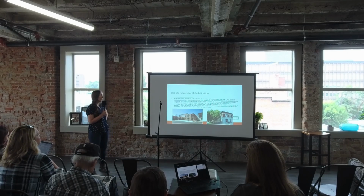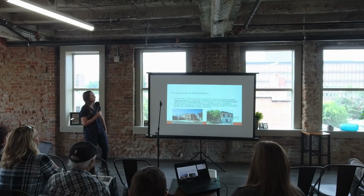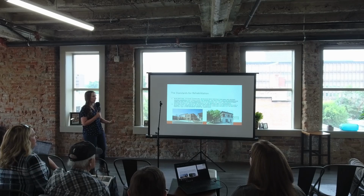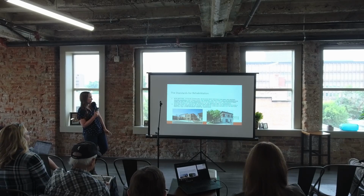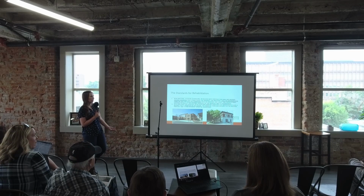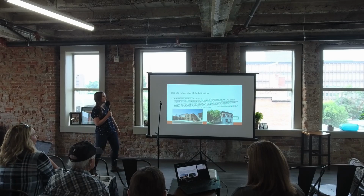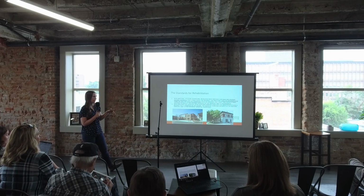Next slide. Okay, last two standards, they have a lot of overlap. New additions, exterior alterations, and new construction shall not destroy historic materials that characterize the property. The new work shall be differentiated from the old, but also be compatible. And then standard number 10: new additions or adjacent construction shall be undertaken in such a way that if removed in the future, the historic building is not ruined. So this is a really good example of how both of these standards were met.